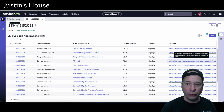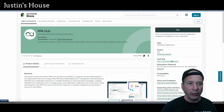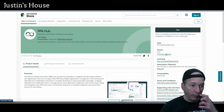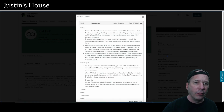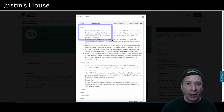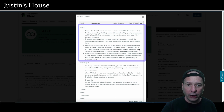Next on the list from ServiceNow is going to be RPA Hub. I haven't seen this one updated in a minute, or it hasn't made my radar in a minute. Updated to version 7.0.0, and in this one, on the new side of things, they have access to the help center that is now available in the RPA Hub instance. Ensure data privacy when you pass sensitive information through the queues, view automation logs in RPA Hub, and stop the bot process gracefully by enabling the graceful stop toggle switch in stop process section of the RPA Hub.